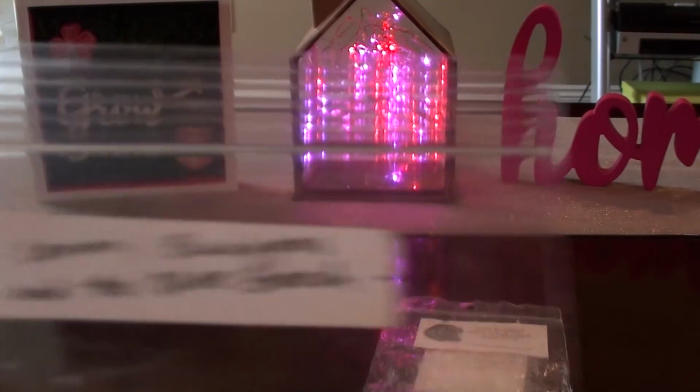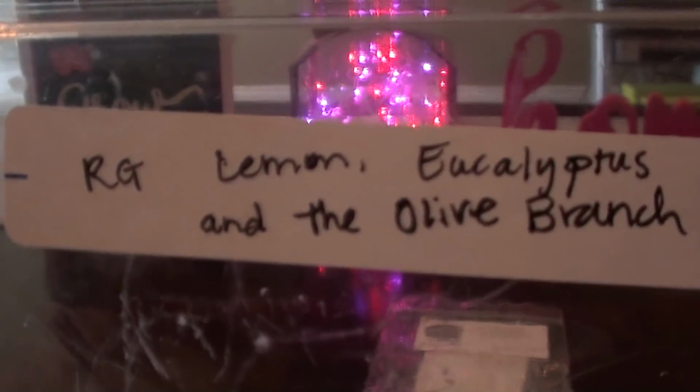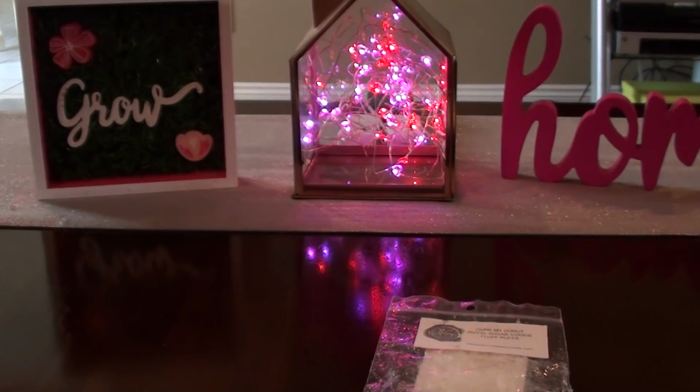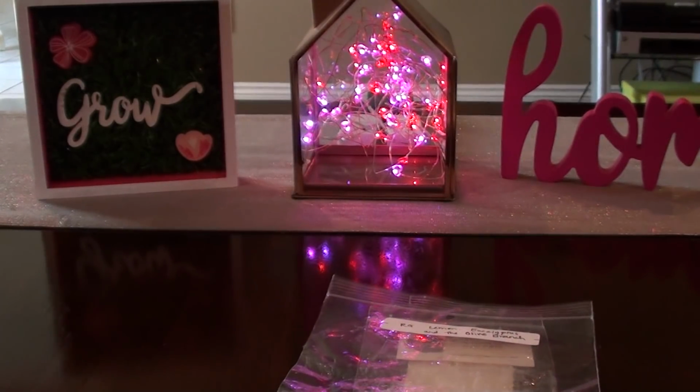The next one I tried was sent from my friend in a D-stash. This is Lemon, Eucalyptus, and the Olive Branch. I thought I was really gonna like this one, and I'm not the biggest fan of eucalyptus anymore, so I think it did turn out pretty nice. I think it was overall a nice scent. I don't remember it that well, to be honest. I probably have to go back and watch my review on it, but I don't think I hated it. I know for sure I didn't hate it, so we'll put it in the maybes.